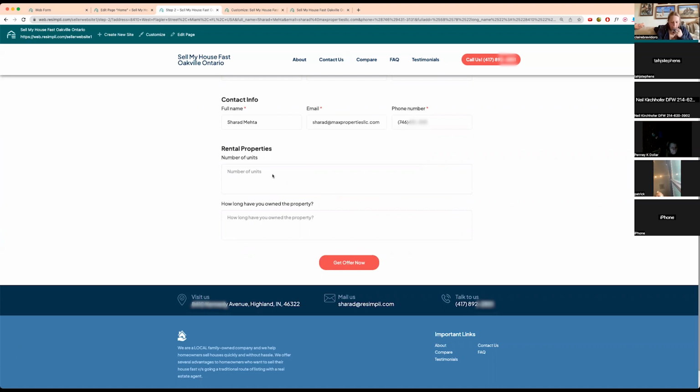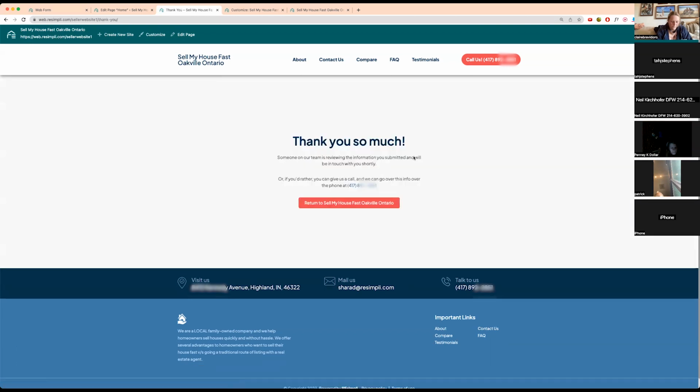I can do number of properties. I own 10 units and want to sell. Again, these are questions that you put in and then choose whatever you want to do. How long have I owned the property: 10 years. You do that, get offers now. If you have the feature enabled, as soon as somebody submits a form on your website, if you have the speed to lead, it will immediately call your cell phone to connect you with the lead. So that's going to be super awesome.